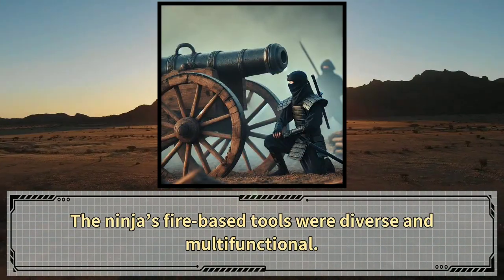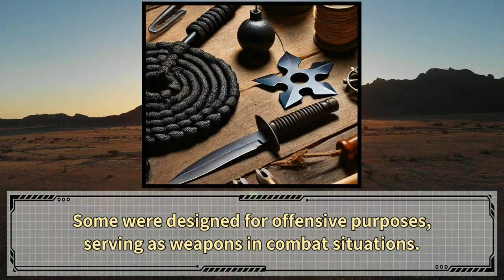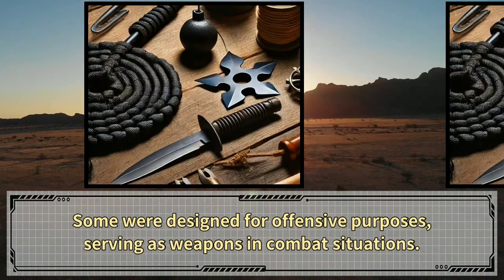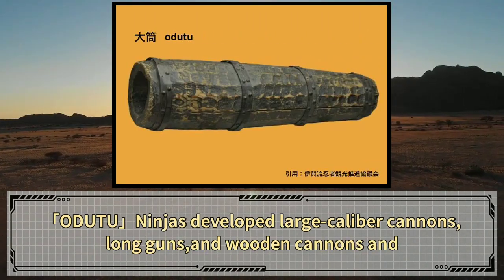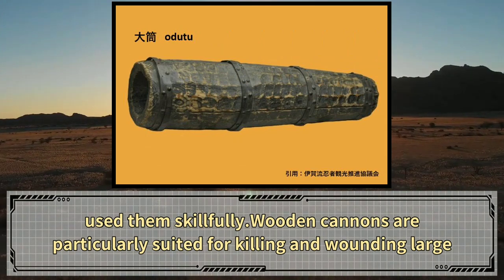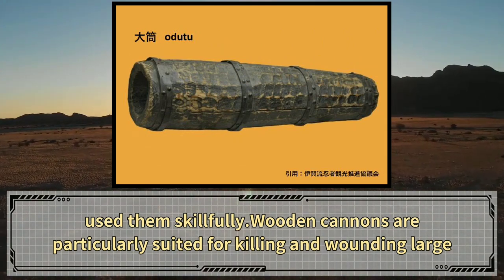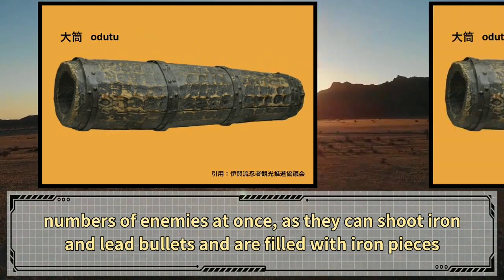The ninjas' fire-based tools were diverse and multifunctional. Some were designed for offensive purposes, serving as weapons in combat situations. Others were crucial for facilitating stealthy escapes. Ninjas developed large-caliber cannons, long guns, and wooden cannons, and used them skillfully. Wooden cannons are particularly suited for killing and wounding large numbers of enemies at once, as they can shoot iron and lead bullets and are filled with iron pieces and pebbles.